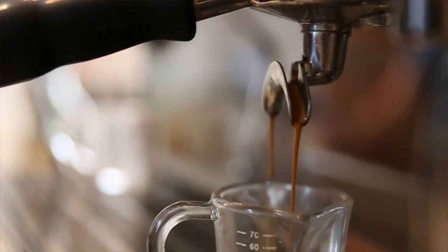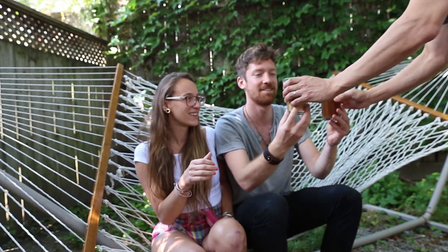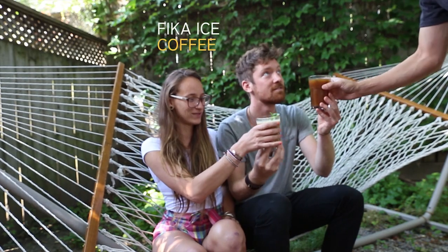In Sweden, Fika is essentially a term for a coffee break, and the Swedes will take any opportunity to use it. And not only that, it's a bit of a play on words too, because if you take Fika and switch it around, it's actually Kaffe, which is the Swedish term for coffee. And so today, we're actually taking the opportunity to enjoy 2 of Fika's special summer drinks. So this is the Fika iced coffee and espresso lemonade.